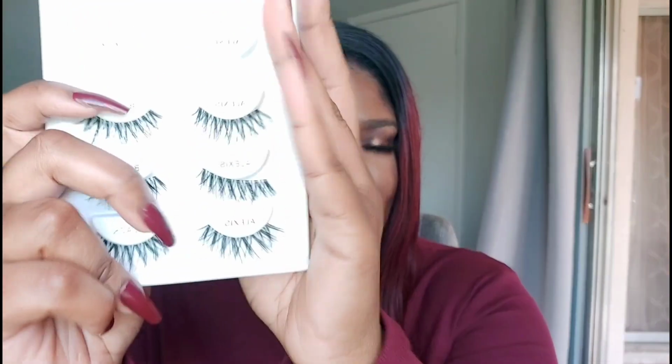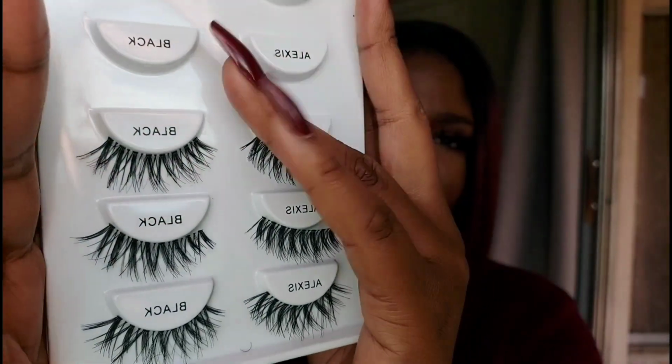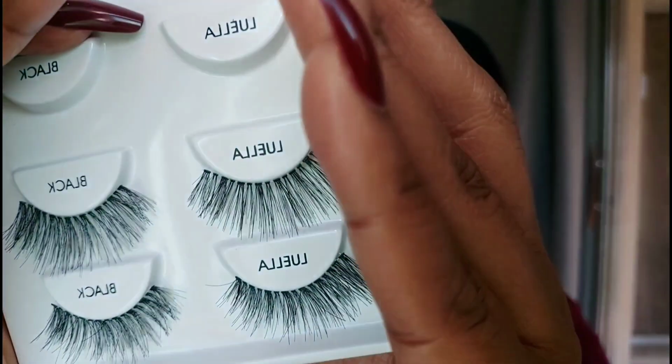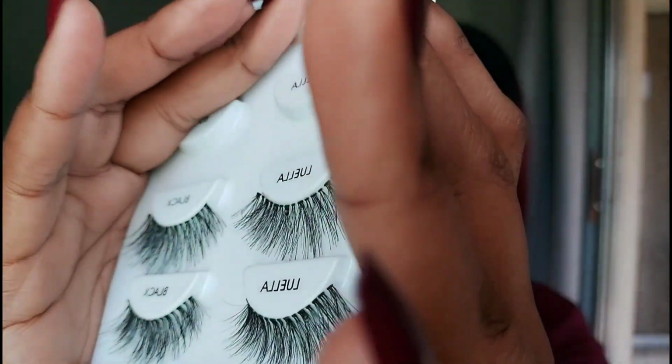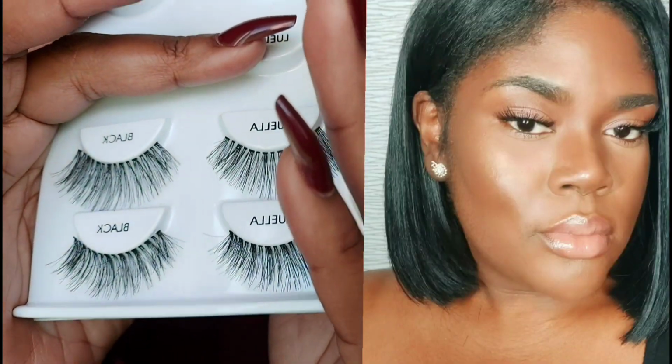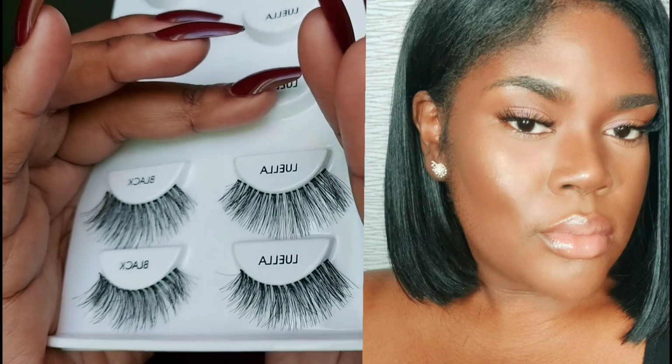So this again is Alexis. So pretty. This is $5.80 for 6, or you can buy one for $1. Just put you on. And another favorite style of mine from Shop Miss A, again, this is a very natural lash because it's so thin. This is called Luella. Luella looks long and full a little bit to me in the packaging, but it's very natural and so pretty. Okay, so pretty, so lightweight.